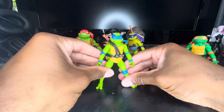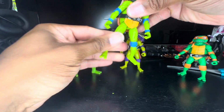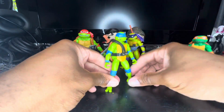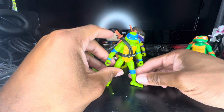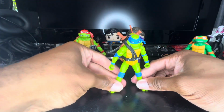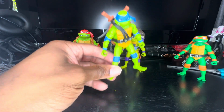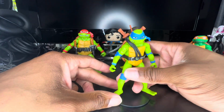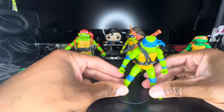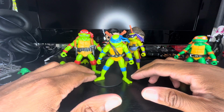That's dope. Hold on, I really want to get him to stand so you guys can really see them all in action. But Leonardo doesn't want to. And my McFarlane peg hole is not the same at all. And nope. Oh. He'll do.